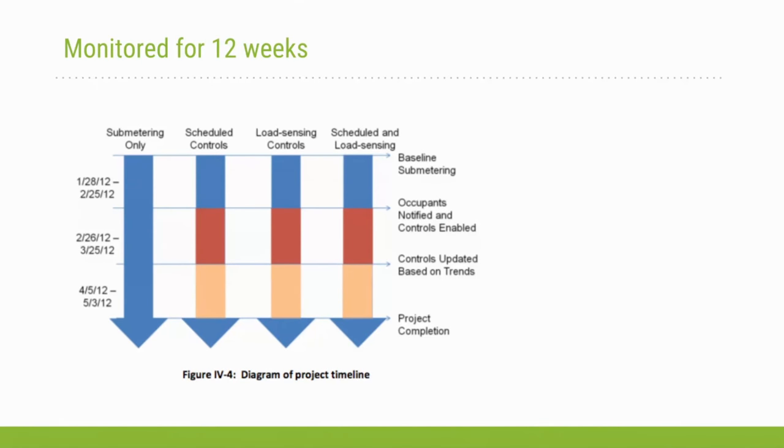This is a diagram of the general project flow. On the top there, you see the 4 different groups that I mentioned. Each of those vertical down arrows has 2 buildings and lots of different devices in them being metered. The first one, we didn't ever put in controls. All we did was pull data. They were essentially the control group, and we looked at variation over the 3 months in that control group. All the others have this baseline submetering section for a few weeks, and then we notified the occupants that these controls were going to get turned on, and then we, in some places, updated the controls based on trends.